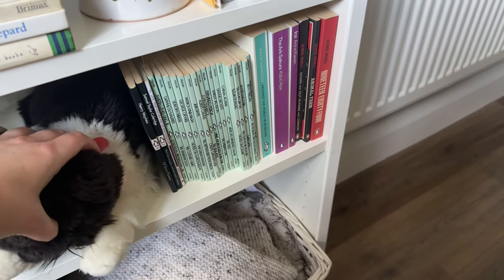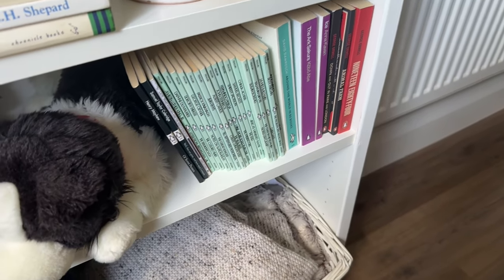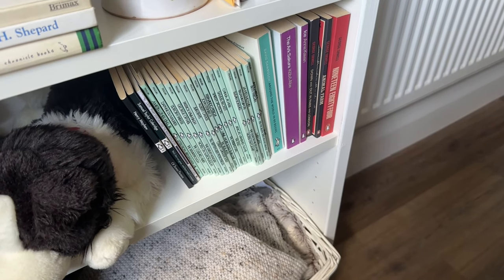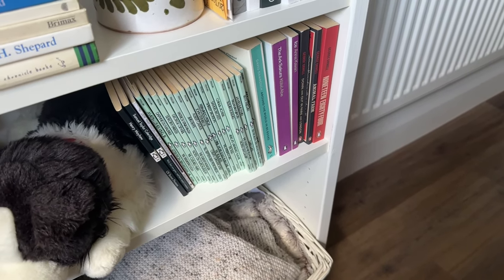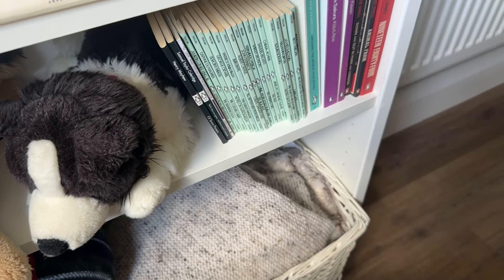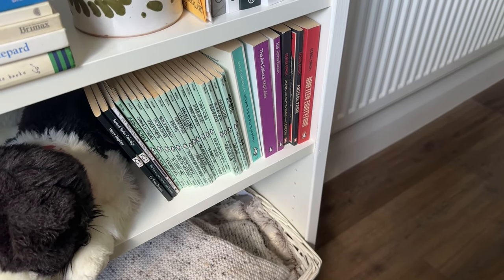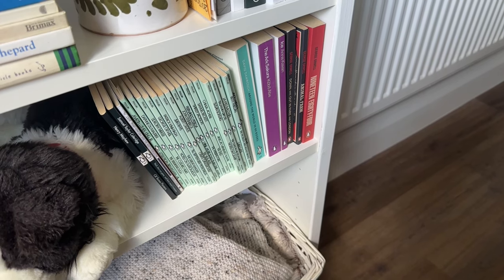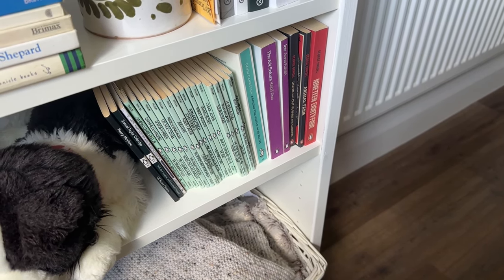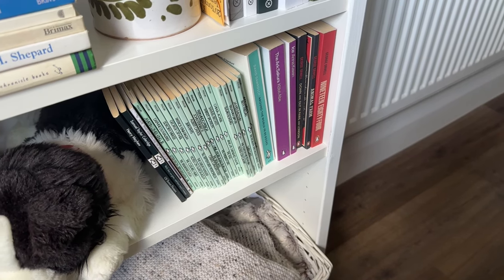I wish these books would stay up, they just won't. But these are my small Penguin collection books that I have. The mini blue spines, also those mini black spines that you can see over there. The sci-fi collection, I only have two, and I only have three of the George Orwell collection. But we will get there.